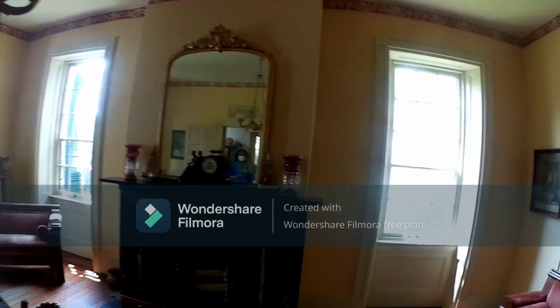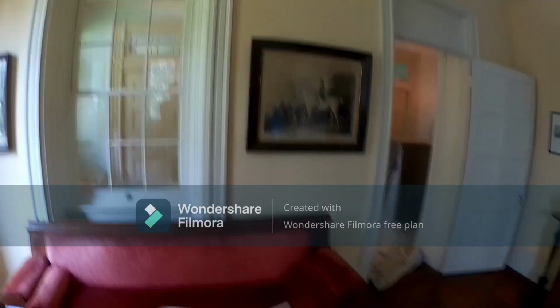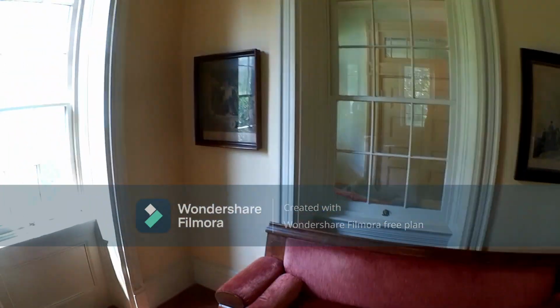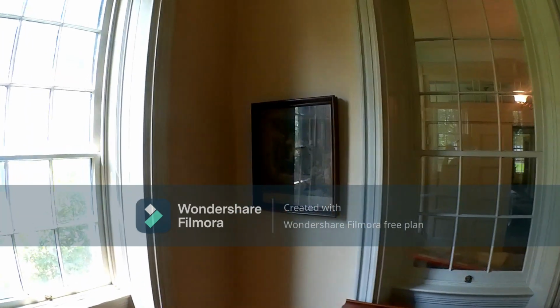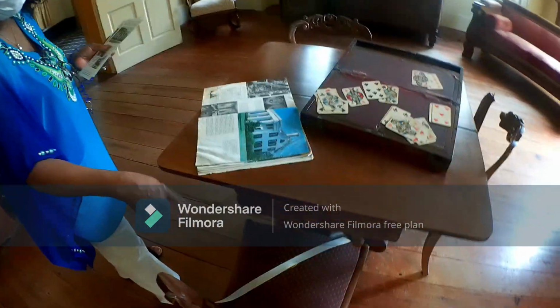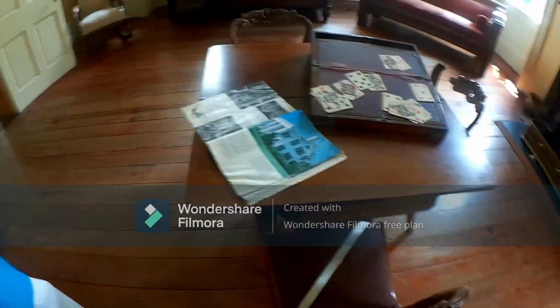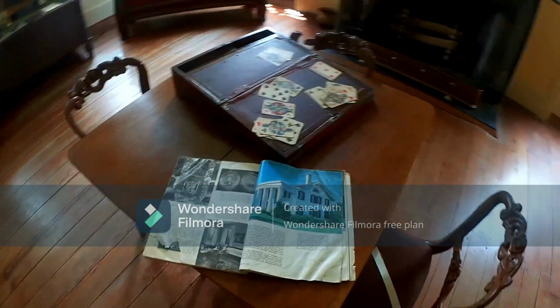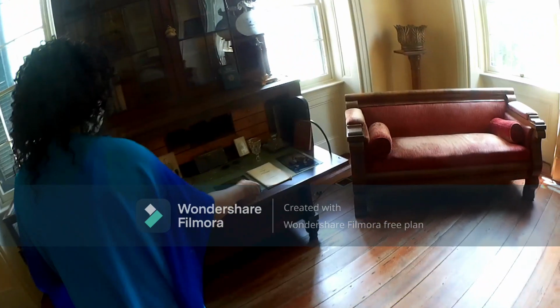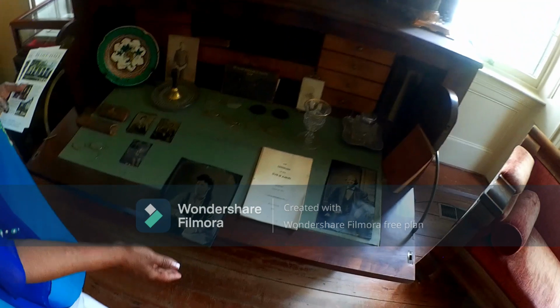Some of the furniture that we have in the home is horsehair. And here you have some horsehair on the chairs. The texture of the fabrics there is woven with horsehair. And those pieces you see here are tin types that we have laid out. Some of these pictures are made of tin.